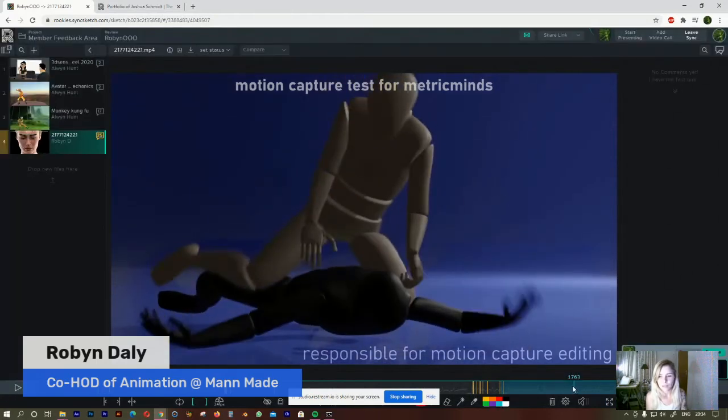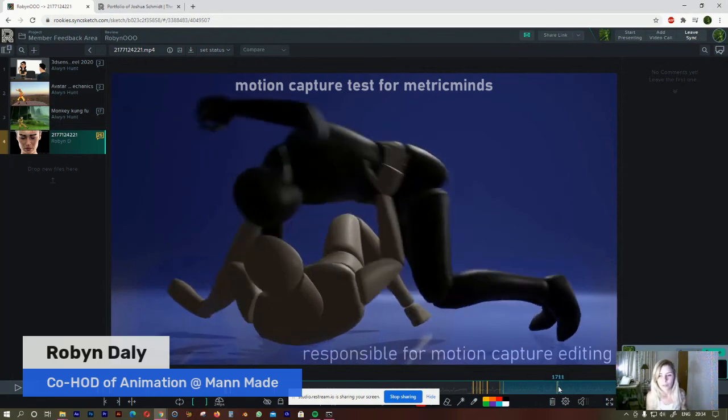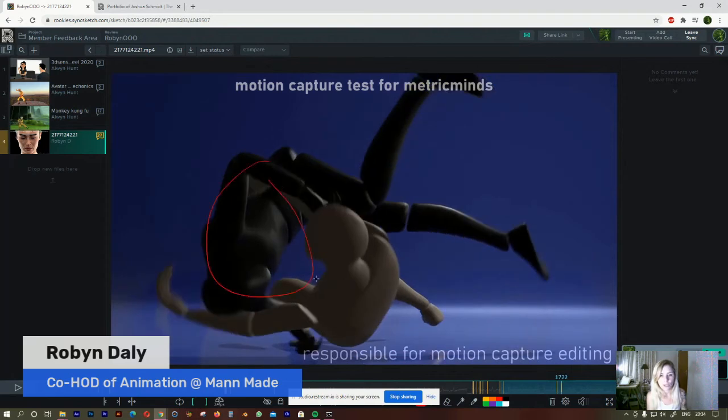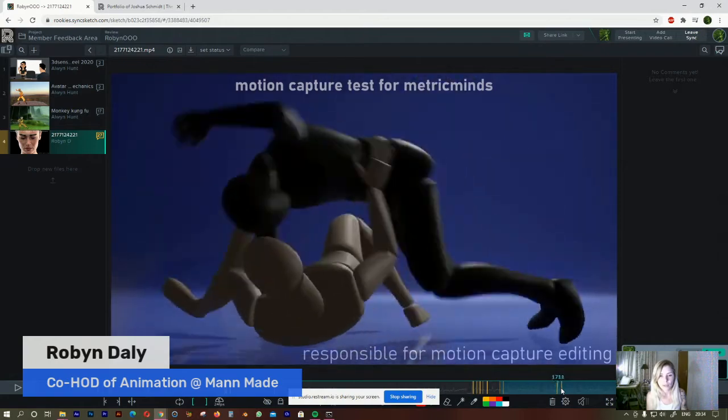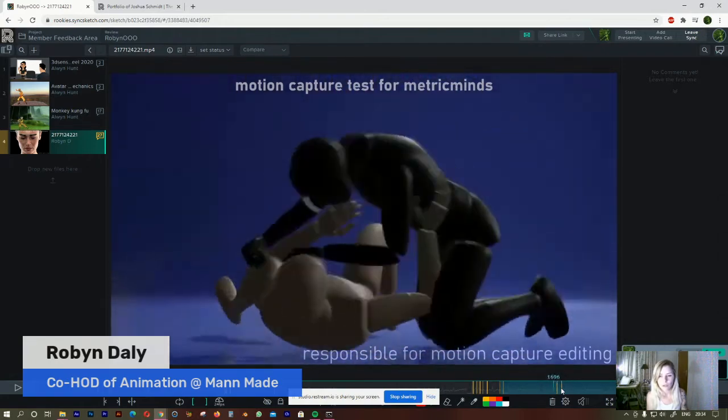You know, in a fight, there'd be that momentum of that guy pushing the guy on top of him over, and then the guy on top of him, as he goes over, his momentum's going to pull this guy over on top of him faster. So that timing could be fine tuned a little bit.